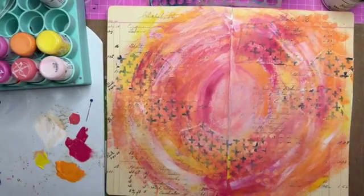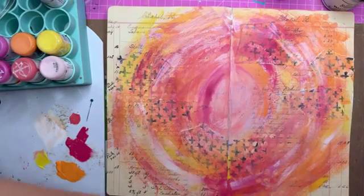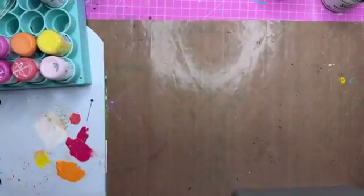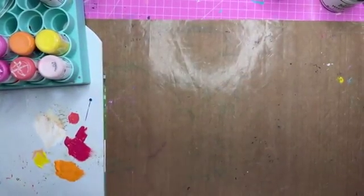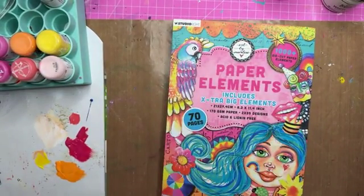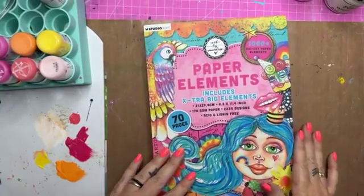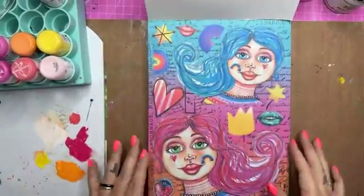Okay, so next thing I want to do, I want to have a look at some of these die cuts. So the Art by Marlene, I'm just going to put that aside so I can show you through this awesome little book, big book. This is the Paper Elements, Extra Big Elements book. So this is one of her new releases. It's got over 1,000 die cut elements in it. So let's have a bit of a squiz. Let's see what we've got. And I'll show you how easy they are.